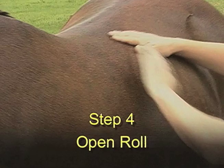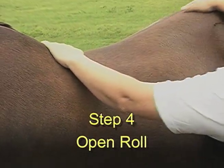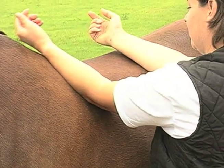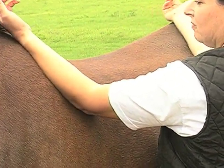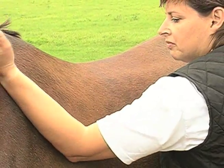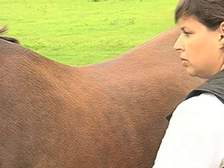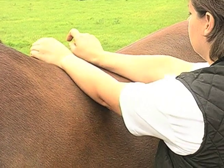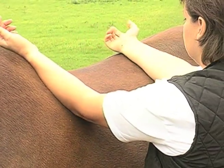To do the open roll, stand to the side of your horse, arms resting on its back, palms to the ground. Gently but firmly roll open your arms, brushing down the side of the shoulders and the haunches. Do this 2 to 3 times on either side.